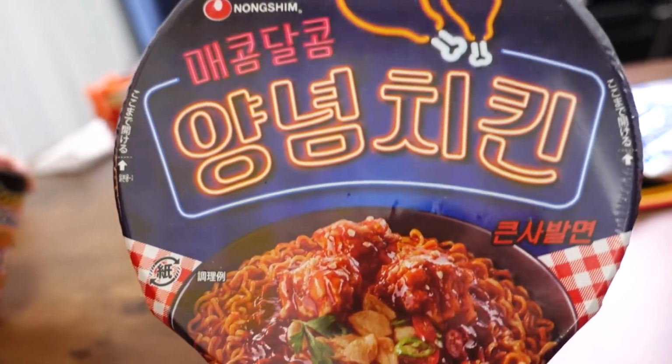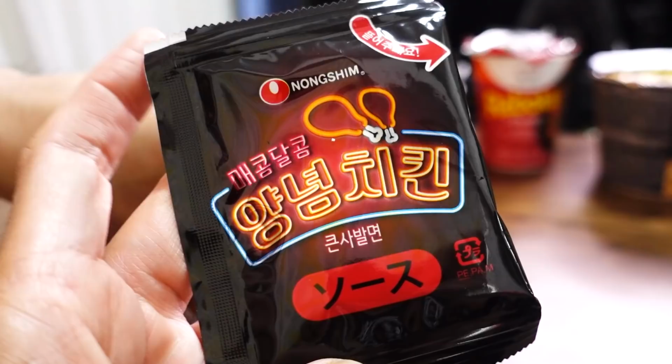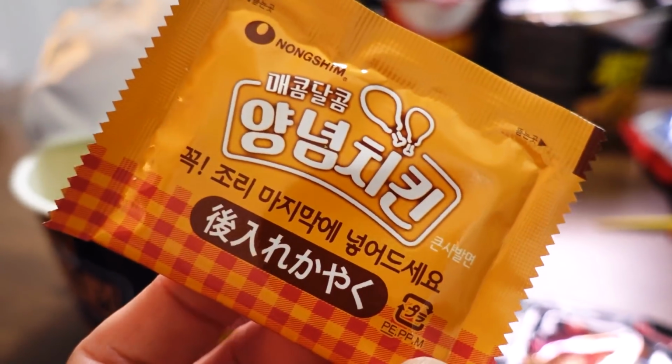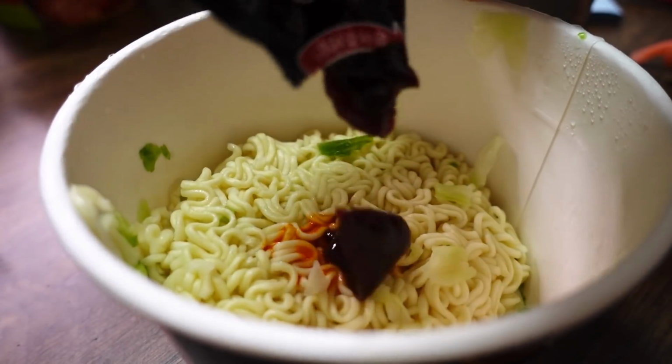The next one is also by Nongshim. It's Yangnyeom chicken ramen. It's got sweet and spicy chicken that I love, by the way. Fried chicken. And this one is a dry type of noodles, soupless noodles. And this one comes in two packages. I guess we cook these noodles first. So this is one of those where you put the hot water in, you drain it, and then you put the sauce, you mix it up, you pour in the toppings.